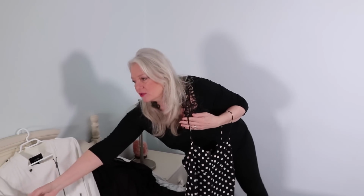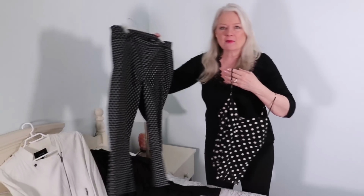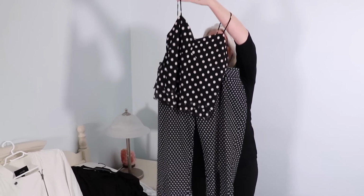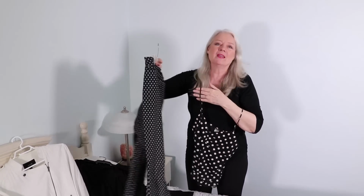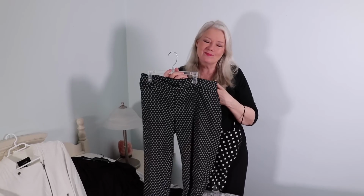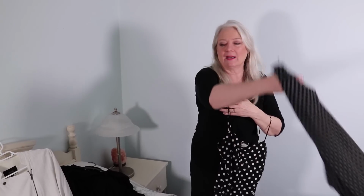This is one I wasn't too sure about, and that is the patterns. And I know a lot of people are mixing patterns these days, but even if I decide I like this and I keep it in the mix, I'm probably not going to wear it, so I'm going to get rid of that one.